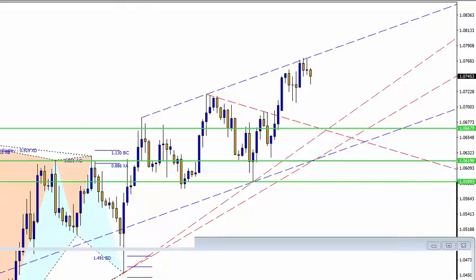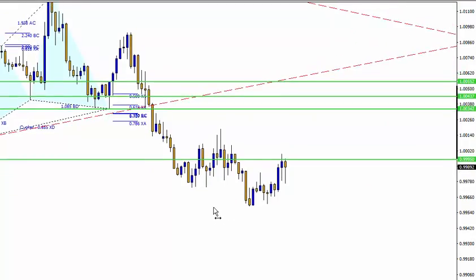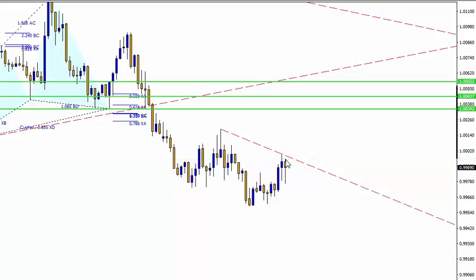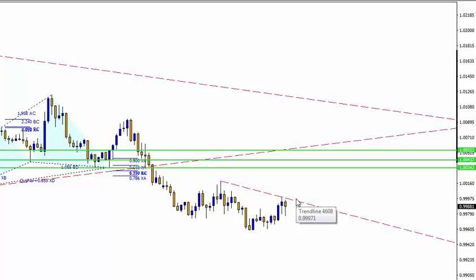And now let's take a look at the dollar franc. Obviously this is the other way around. Now let's see what we've got here. This is going to be a nice little, there's a nice little resistance there. Okay, so dollar franc, we're expecting this to go up.